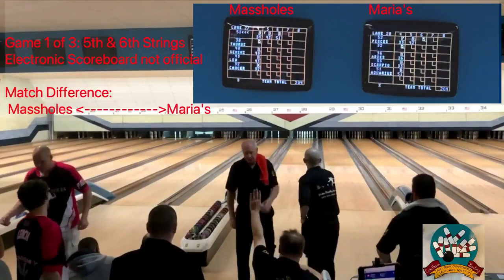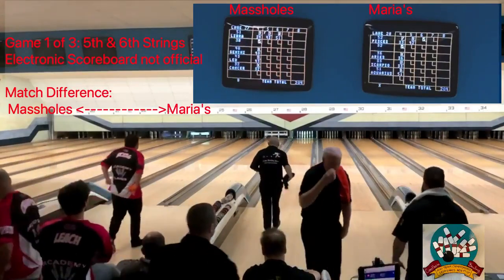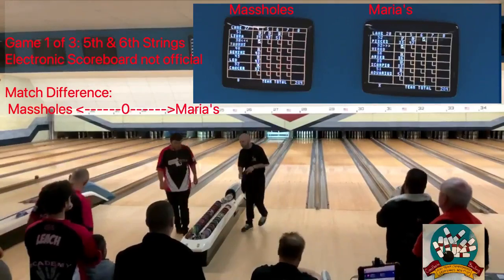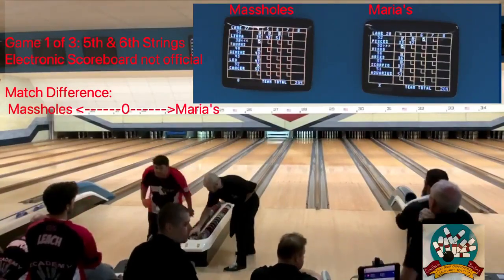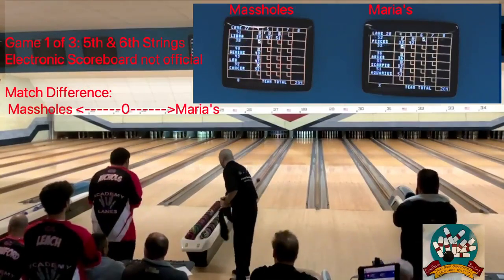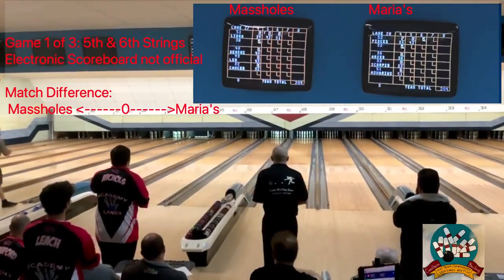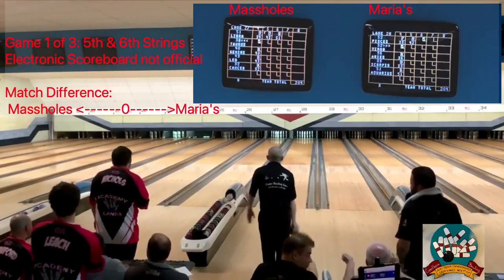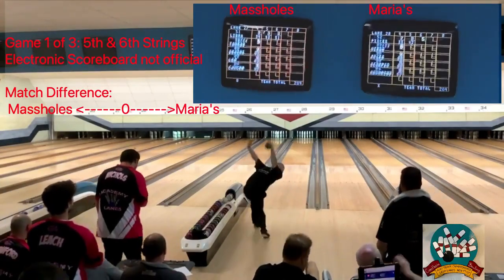It's a dead even tie in the first of 3 strings here in Nashua. 204-204. The number 4 seed Maria Subs, the number 5 seed Massholes in the quarterfinals. Right after this, we'll have the semifinals and then the finals today. Paul Grant, Bob Lee will have the call all day long. Winning team taking home $8,000 to split.